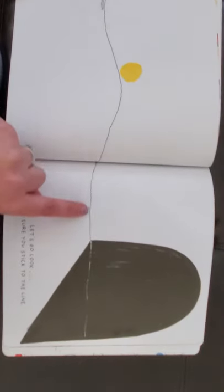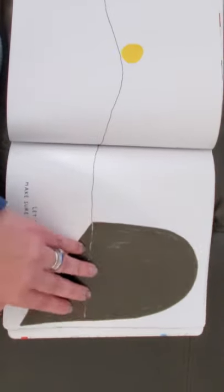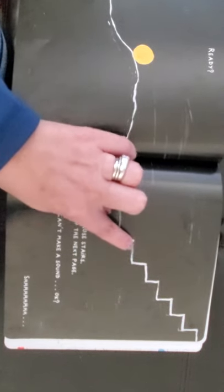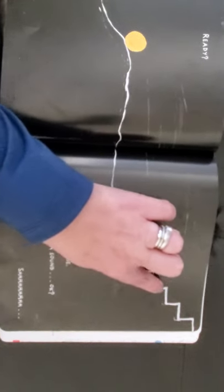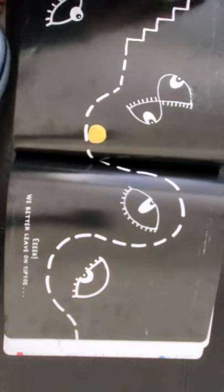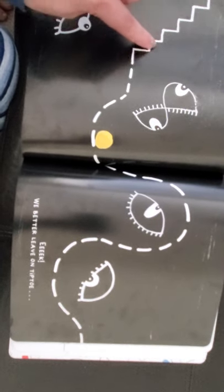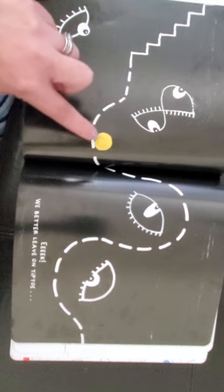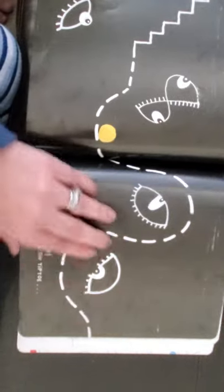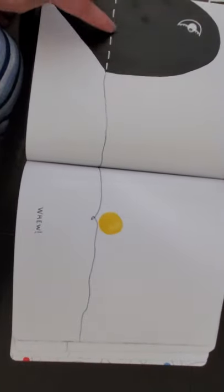Ooh, let's go look. Make sure you stay to the line. Ooh, here we go into the dark tunnel. Ready? Follow those stairs. They lead to the next page. You can't make a sound, okay? Shh. Eek, we better leave on tiptoe. Whew.